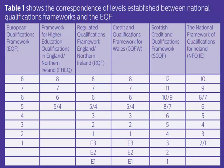If you need to understand and compare qualifications from further afield, you can access UK ENIC, the UK National Information Centre for the Recognition and Evaluation of International Qualifications and Skills. This is a paid-for service, and more information can be found at www.enic.org.uk.